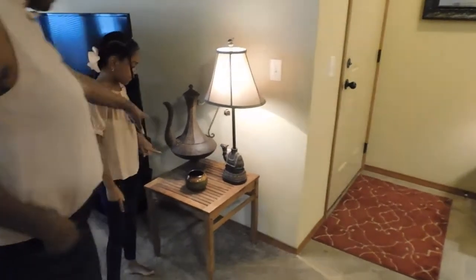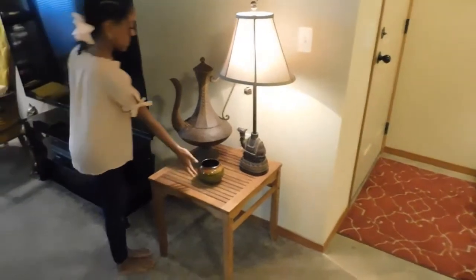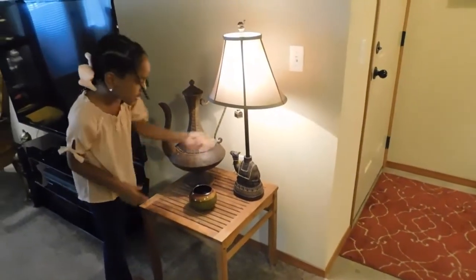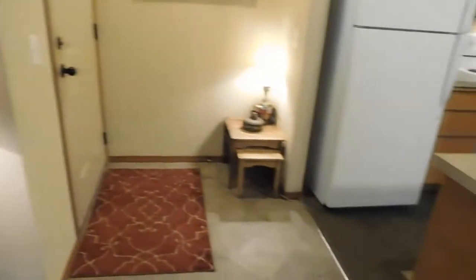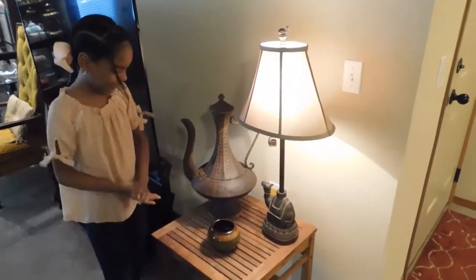What? The lamp there, Bubby. Oh, yeah. And we have this nice pot. We have this camel lamp that I love. And there's a treasure box that matches the little camel over there, if you can see. Lots of camels. And then we have a genie lamp, which I thought a real genie was in here, which was so silly. When she was little.